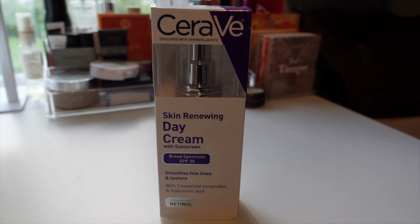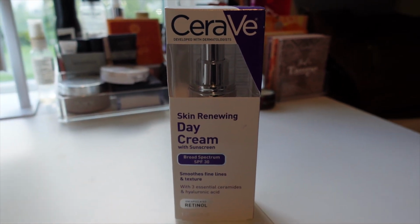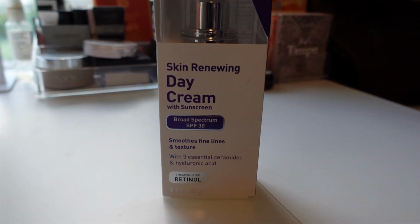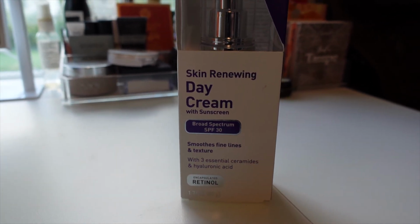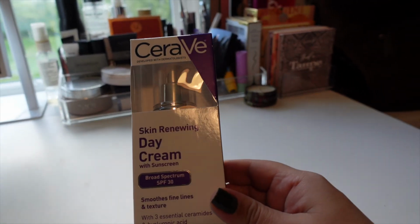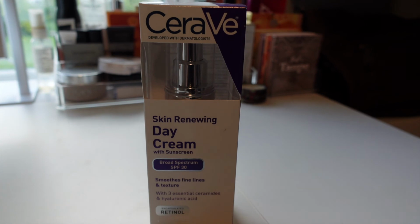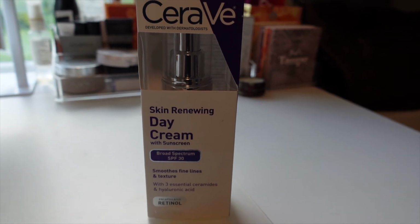And then next up is the CeraVe Skin Renewing Day Cream with Sunscreen. This has SPF in it, and also hyaluronic acid and encapsulated retinol. So this is also a new product that I'm going to be trying. It got great reviews, so I am excited to try it.